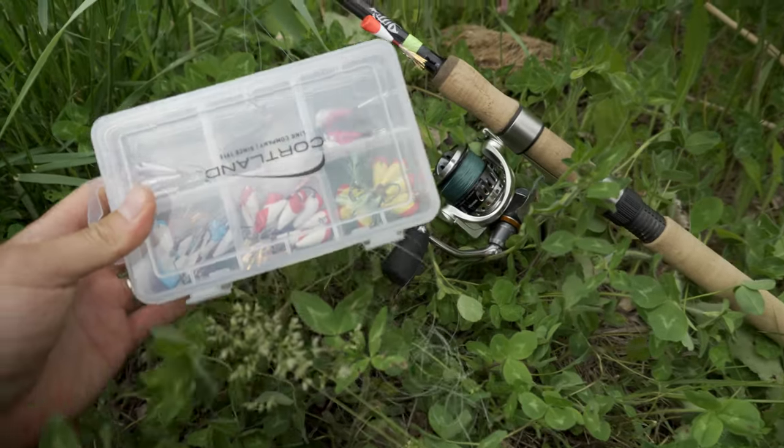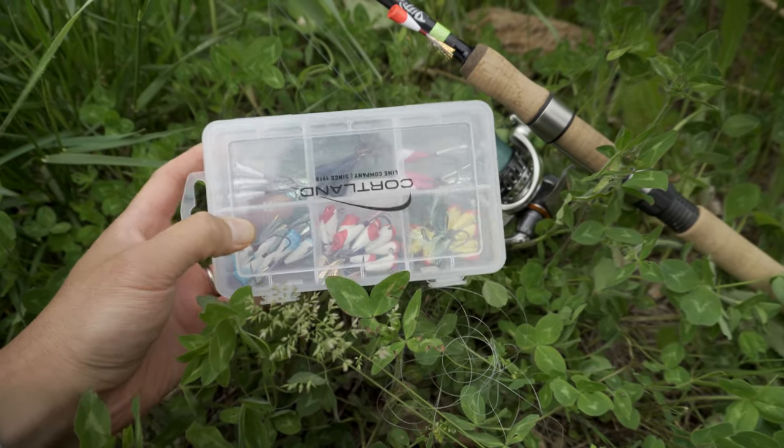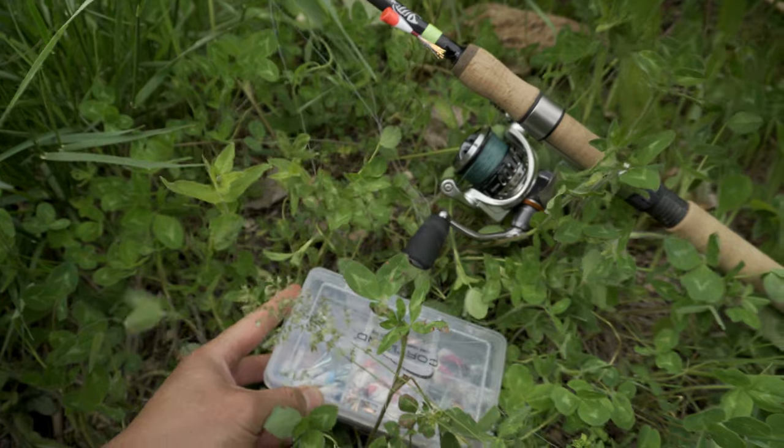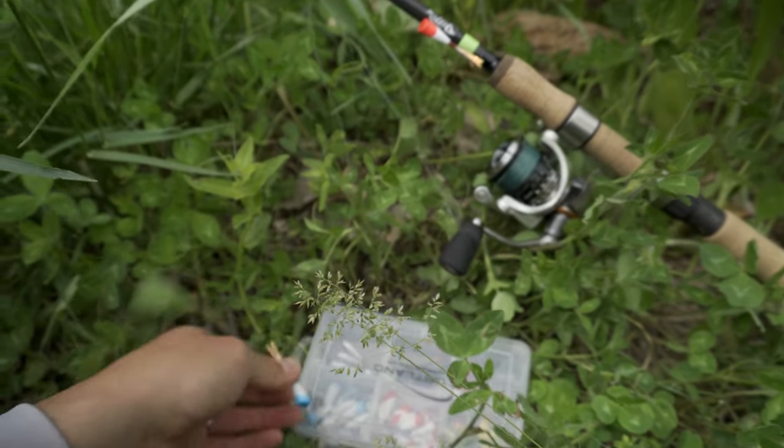As far as jig is concerned, everyone is using the same thing. It's a dart jig of different color depending on the day. I have 6 different colors here. The size that I'm using is 3/14 of an ounce. Hopefully, I will have the right color for the day.